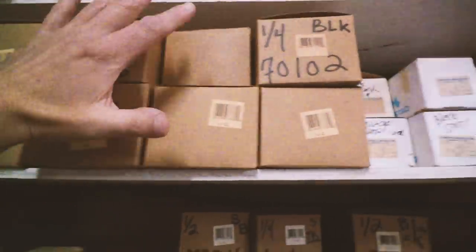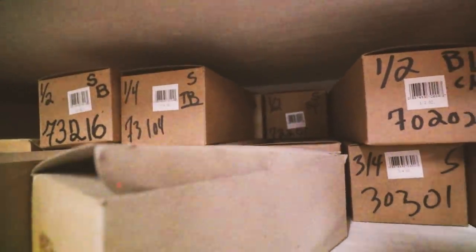Look at just boxes and boxes and boxes and boxes. And it just goes all the way to the back. It would take you weeks to go through all this stuff.